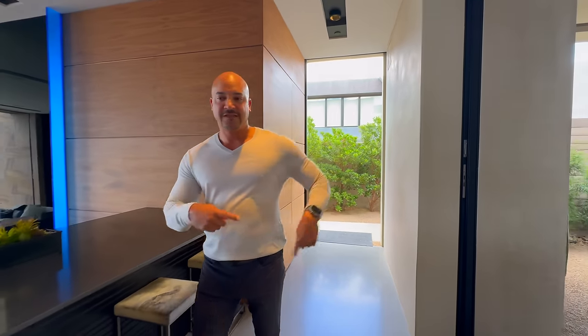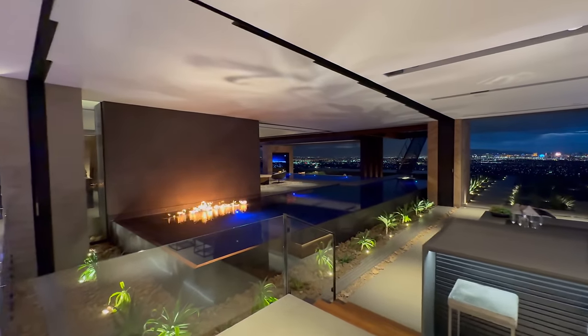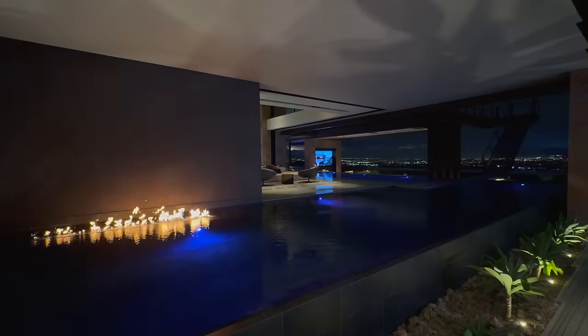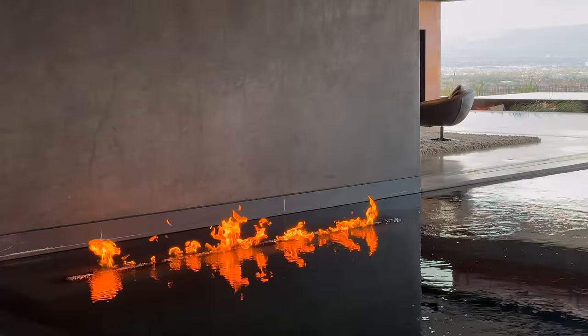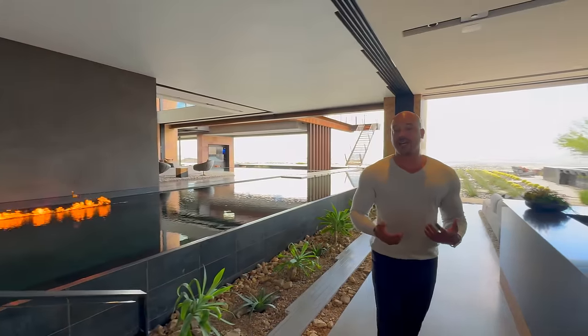So let's dip around this way. We have our first usable pool over here. And in case you didn't already see it, what is that? We have an embedded fire feature inside the pool. Don't know that we've seen that before. Absolutely sensational. What a cool party trick. I just can't get enough of that.